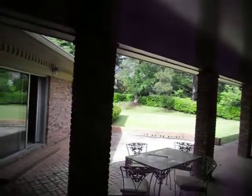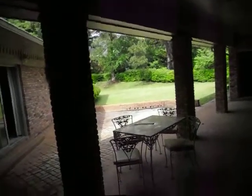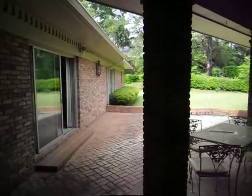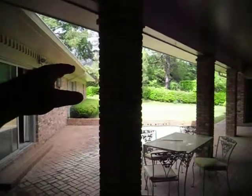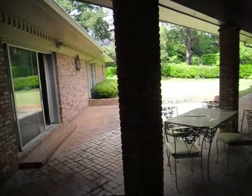I am here in probably one of my favorite houses. This house is in Eastover, and as you can see, it's a little unusual. It's actually built in a V. Master bedroom, long hall, two bedrooms. Each bedroom has its own bath.